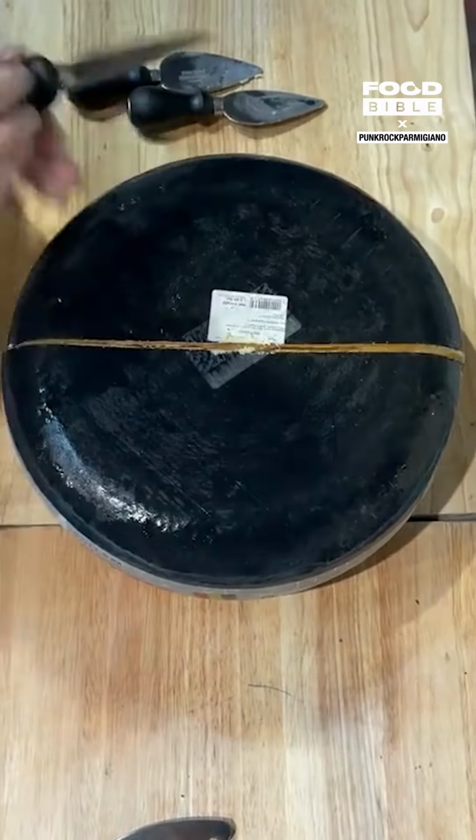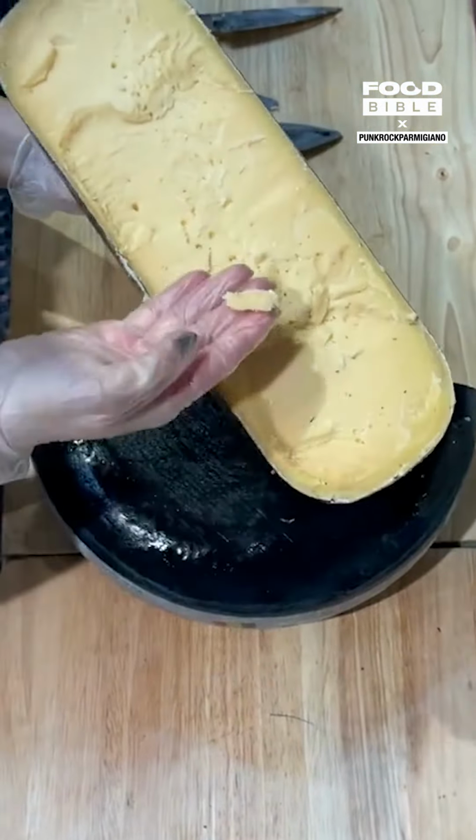And it's really sweet. It has a lot of stone fruit notes, and sometimes I even get a little bit of orange creamsicle from it. Really delicious!